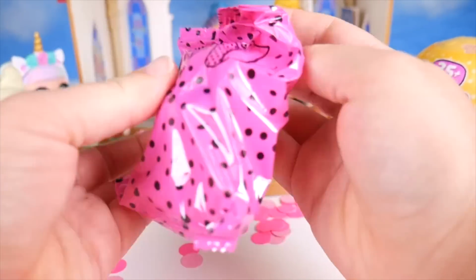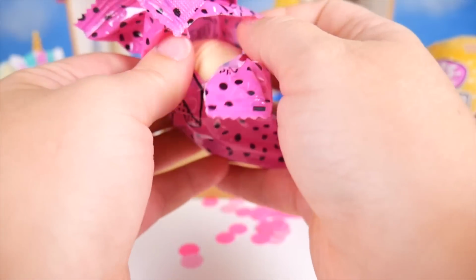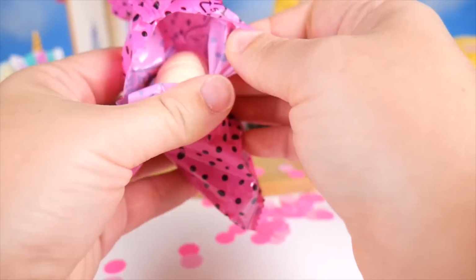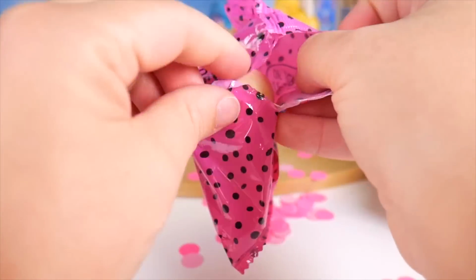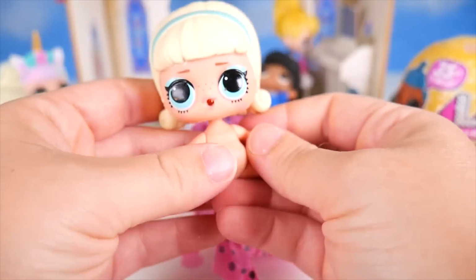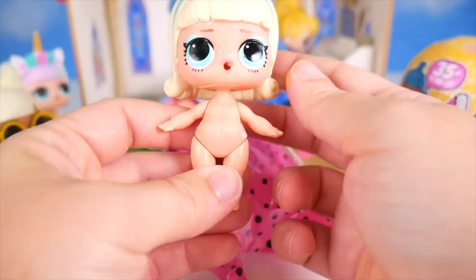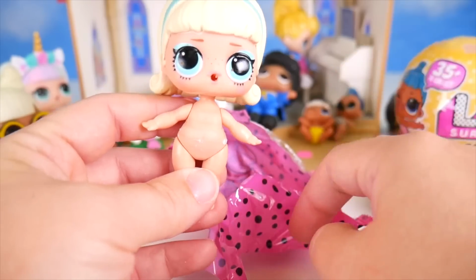That's how you celebrate, I think. Here we go. Oop, blonde hair. What else? Out you come. It's Go-Go Girl. Hey, did you guess it would be Go-Go Girl? If so, say I got it in the comments.